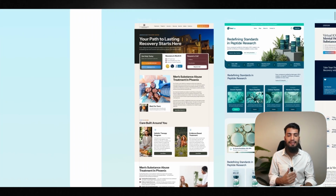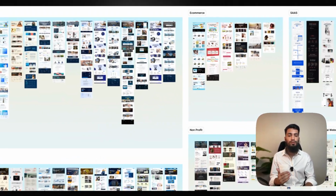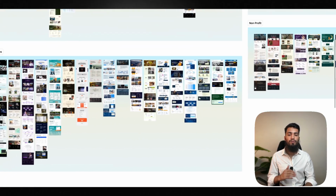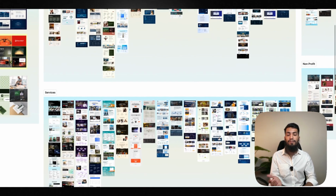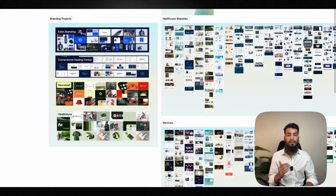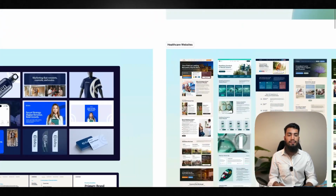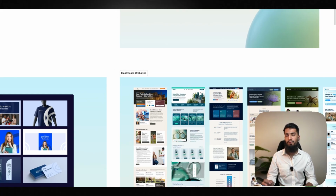Now on the screen you can see that this is our portfolio, and this is what we share with the client if there is a new client, and you can see that we have worked with all categories. A lot of websites or designs, I haven't added them here because it takes a lot of space, but you can see the best ones here. And especially we really specialize in healthcare. Our agency is hanwork.com, and we specialize in healthcare websites.